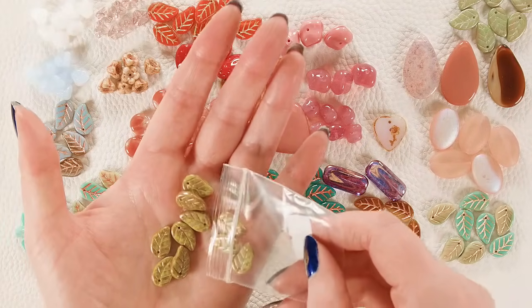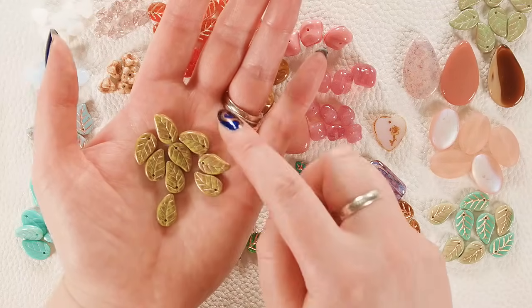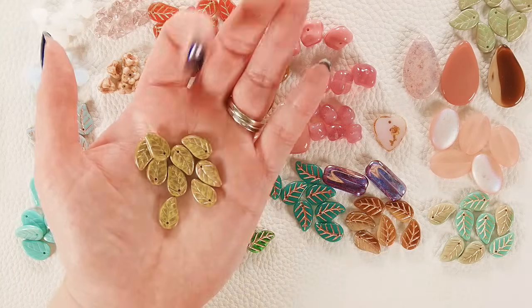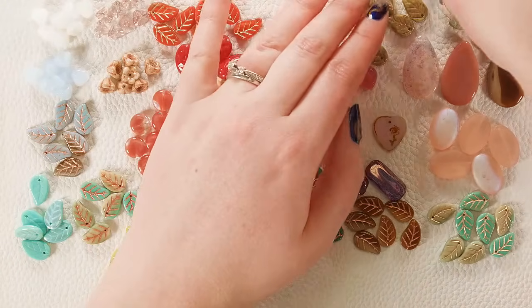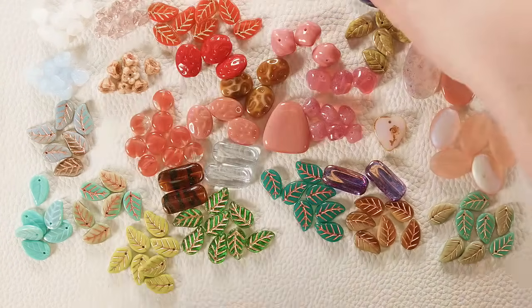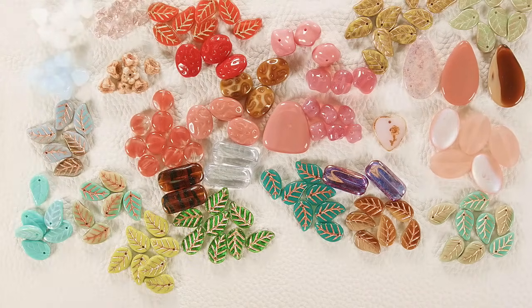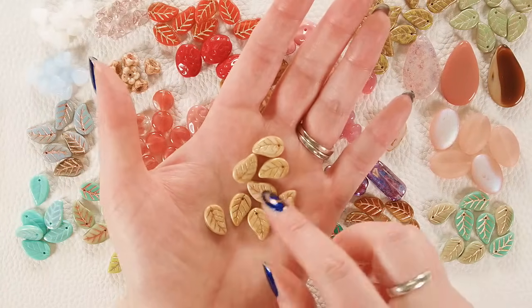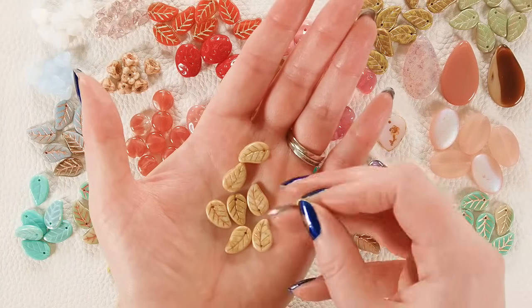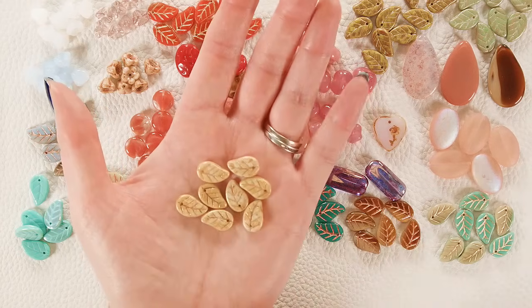Ooh, this is again a rose gold shimmer over that same kind of vivid lime underneath. Those are stunning. I love Czech glass, all the different coatings and colors. There's nothing quite like it. All right, just a few more leaves. So these are an alabaster with like a gold shimmer and sort of a Picasso-y look to them. Those were really cool.